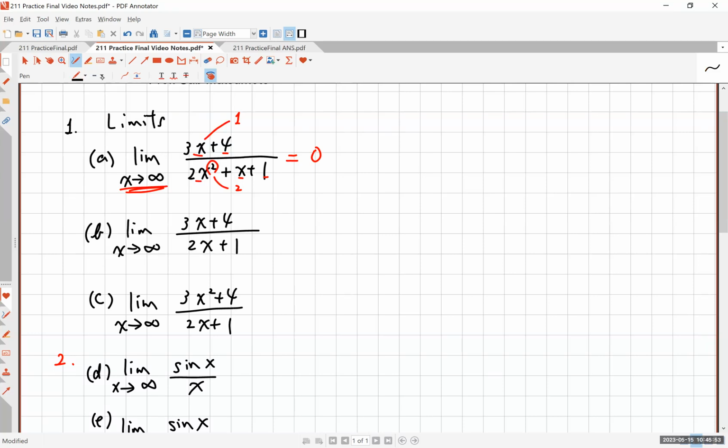For the second one, notice here, the degrees are the same. So the degree is 1 here, degree is 1. And so for this one, maybe it helps to see what I was just talking about. Just divide every term on the top and bottom by x. And what happens? As x approaches infinity, this will go to 0. This will go to 0.